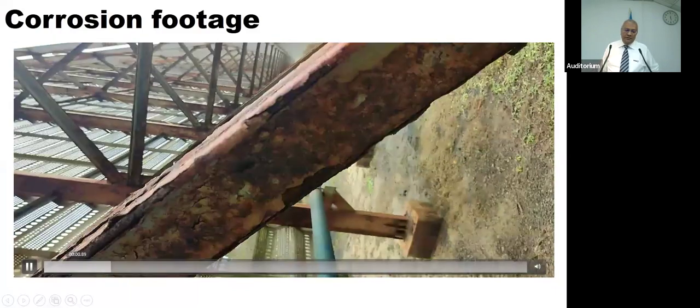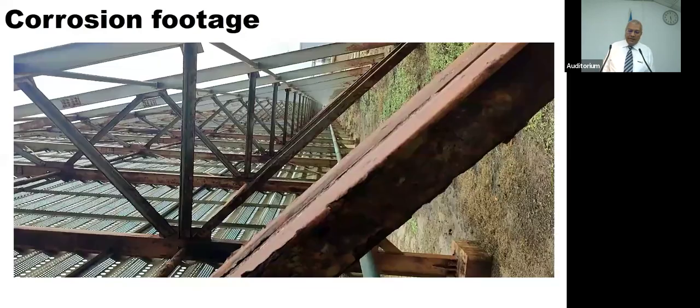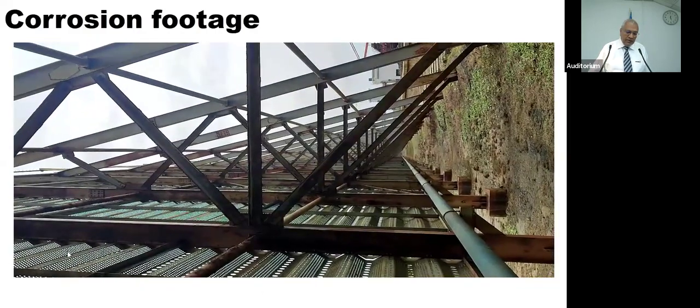This is actually the Lakvijaya coal power station. Now there's a big rusted wind barrier. After 3 years of erection, this was how it looked. So now, where is the design? We always say durability is 25 years. So in 2029, there is a wind barrier being constructed.